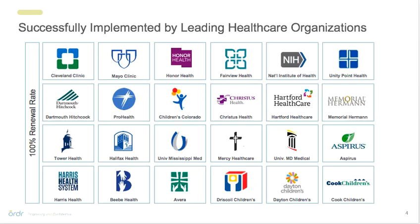With that in mind, I'll offer that Ordr as a solution to help protect these assets has been adopted by large numbers of leading healthcare organizations.